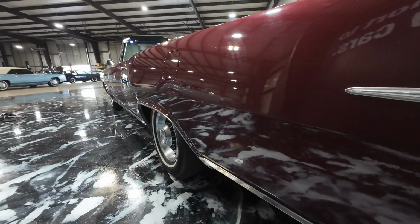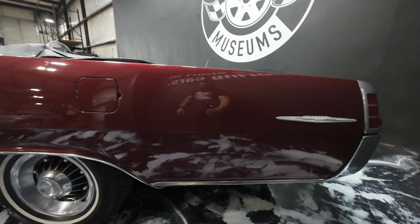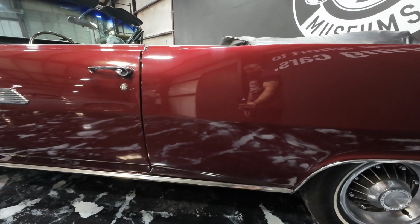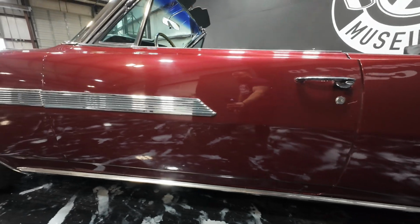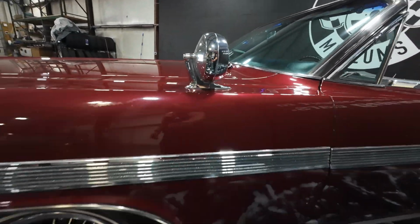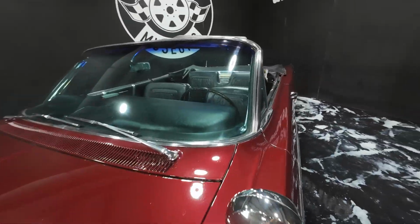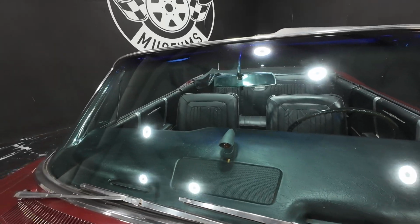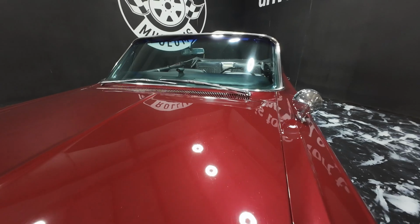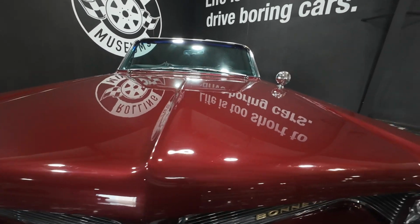Looking down the driver's side, again, she appears to be straight. No signs of any accidents. And driver's side just as clean as the passenger side. Looking at the hood and the glass, the windshield is in good condition. No cracks or anything, no rock chips. And all the chrome trim is intact around there as well. Coming from the front of the car, like I said, the hood, no big rock chips to talk about.